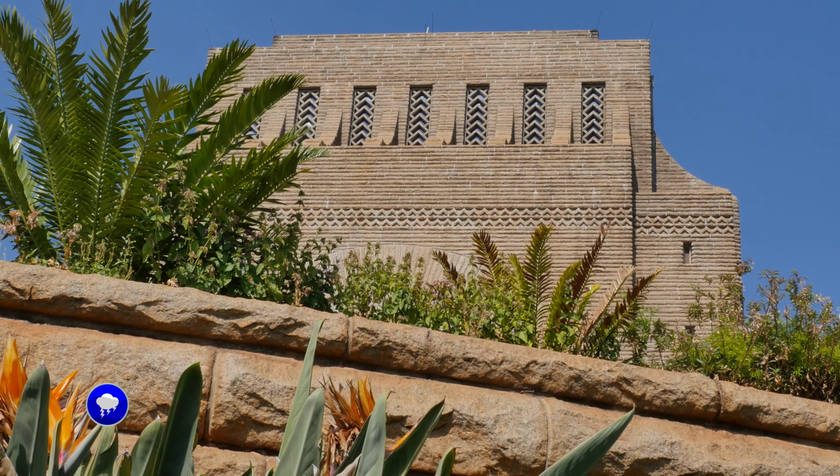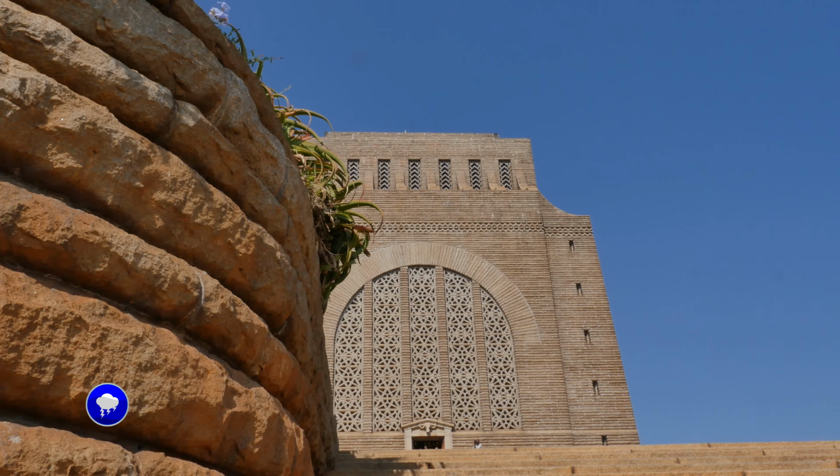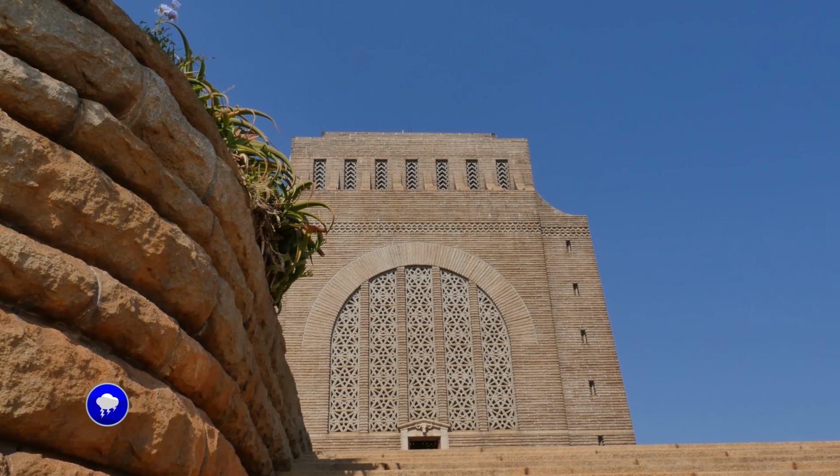There are 64 wagons around this monument. It refers to one specific incident during the Great Trek period of 20 years, and that is the Battle of Blood River. In a symbolical sense, it means this monument is also protected.